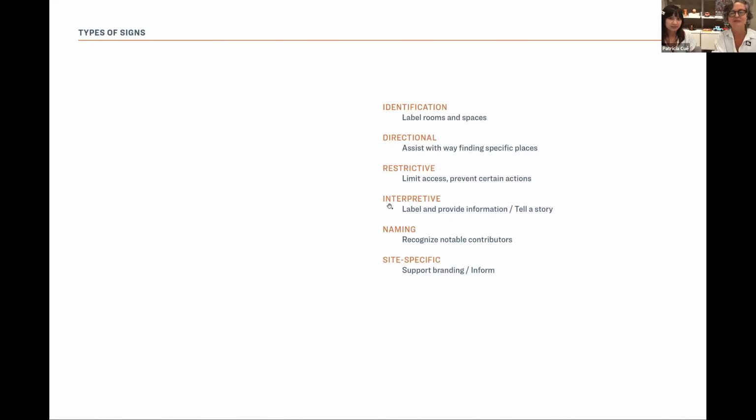So the first signs that we worked with were the identification signs. These were the signs that are required by law wherever there's a door. If you have a door, even if it's an internal door, a room within a room, it needs a sign. It needs to say what it is.